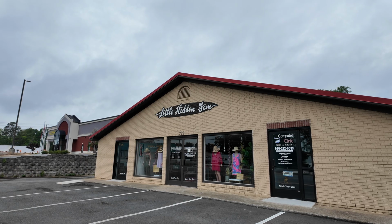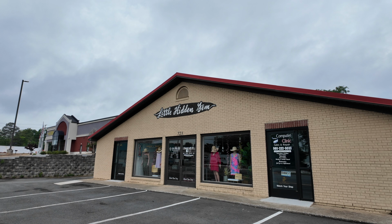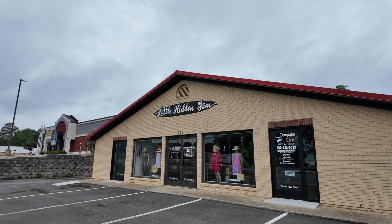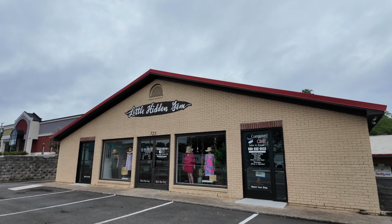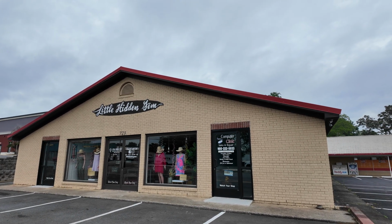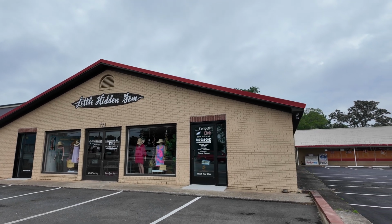I love it. All right, I made another stop right here at the Little Hidden Gem. This is an upscale women's consignment boutique. And they also have a computer clinic and sales repair shop right next to it, all in the same building.